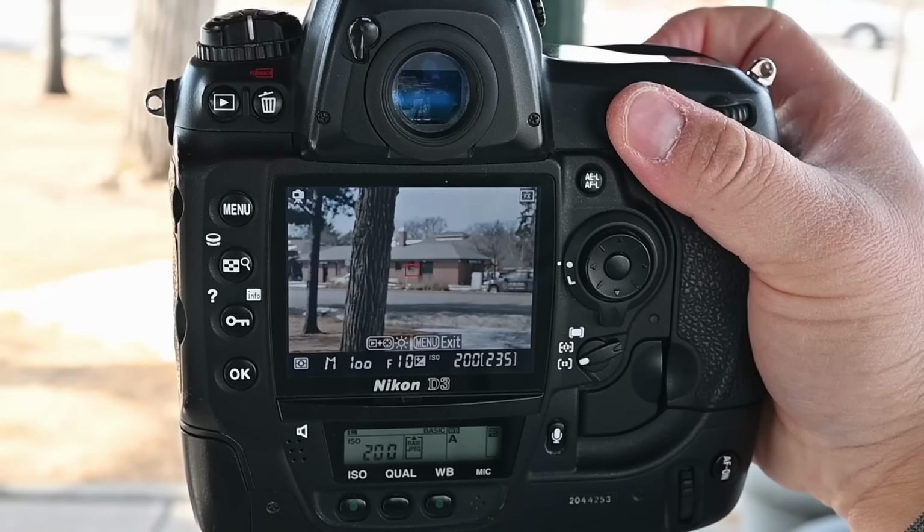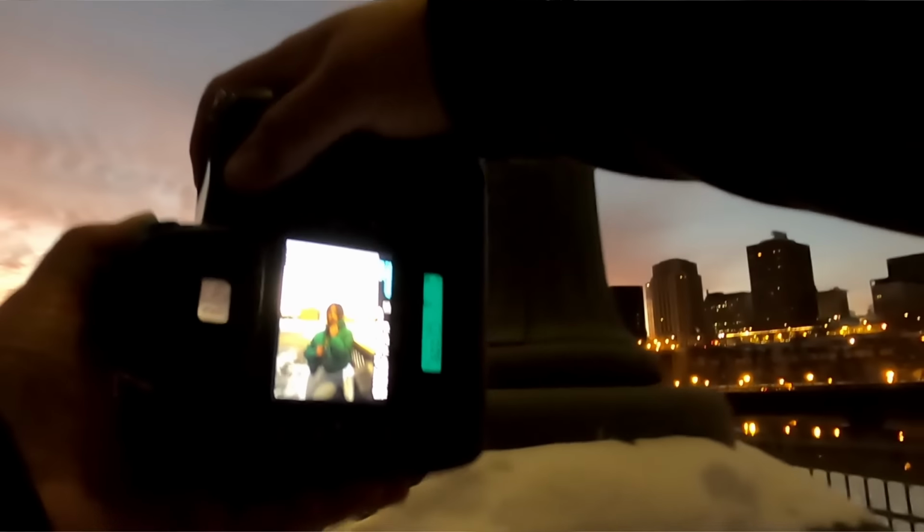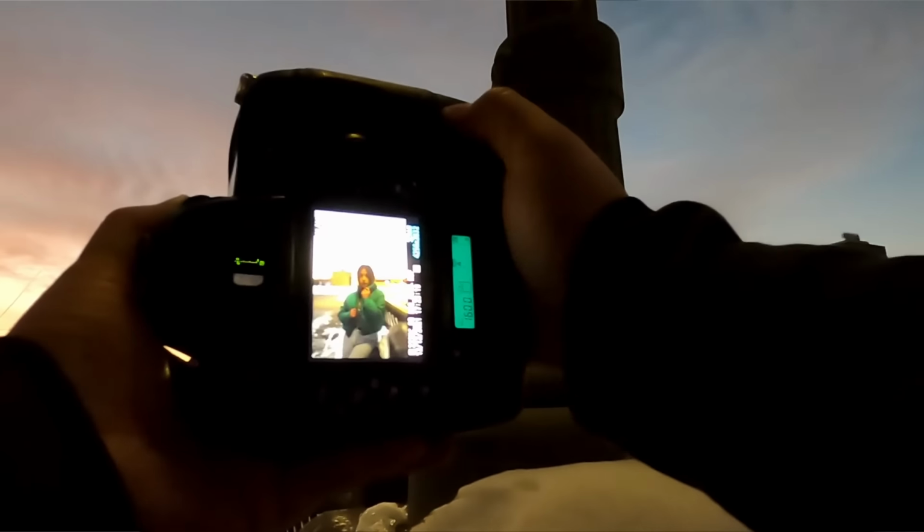Another great thing about the D3 too is the live view. It's great for composing your shots, especially if you're in tight situations or tight spots, or if you're in a crowded situation. I usually just hold it up above me and you can just compose that way. Or if you're in situations where you can't utilize your optical viewfinder, and we'll get back to this later in this video too.